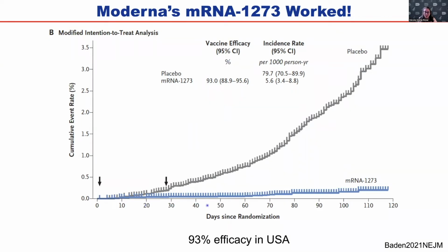And you can see that there are really very few cases in the people who got vaccinated, but the people who got the placebo, people who got a fake vaccine as a comparison, got infected. And so when you do the math, this comes out to 93% efficacy. And everybody was really happy. I mean, we would have been happy with 50%. And to see 93% just sort of really made everybody's day.